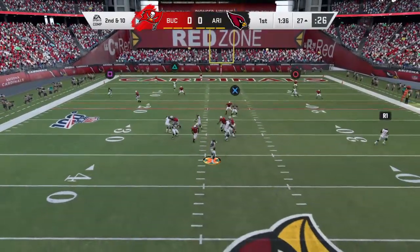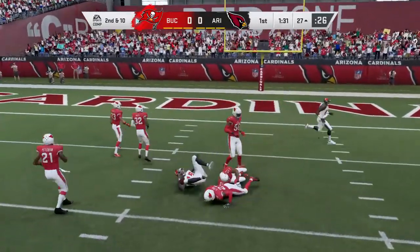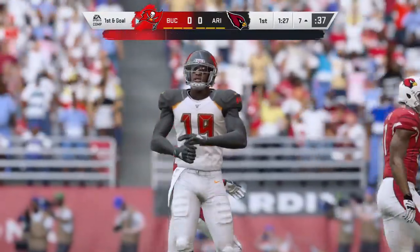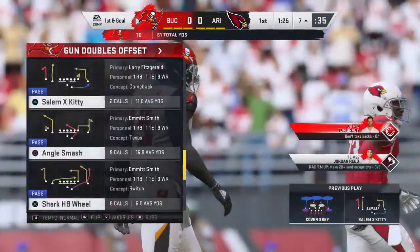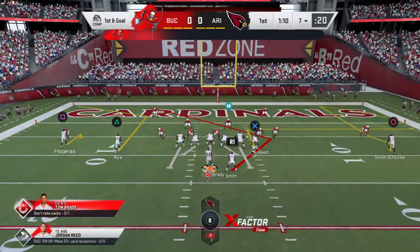The throw once more on 2nd and 10. Brady, open man, completes it to Smith-Schuster. And finally, down he goes as they work it inside the 10 to the 7. An excellent pickup of 20 yards. 29, Alpha.